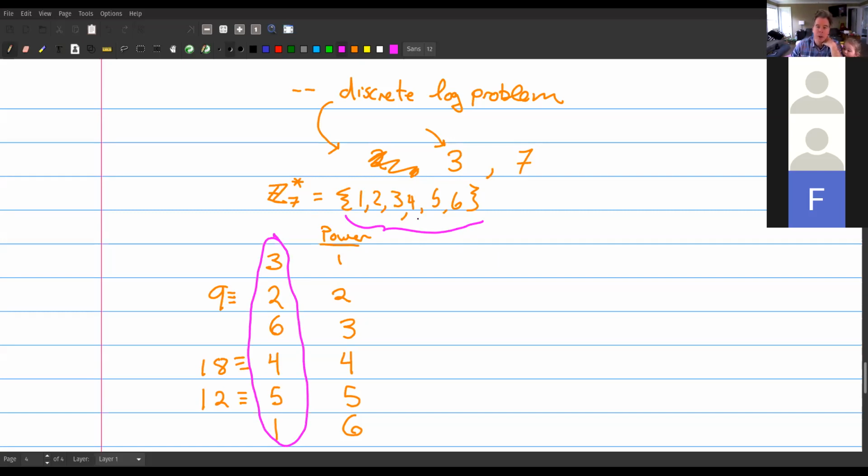The discrete logarithm problem is, suppose that I just give you some number 4, and I tell you that 4 is some power of 3. So 4 is 3 to the x, for some unknown x mod 7. What you have to do is tell me what x is. So solving that is the discrete logarithm problem.